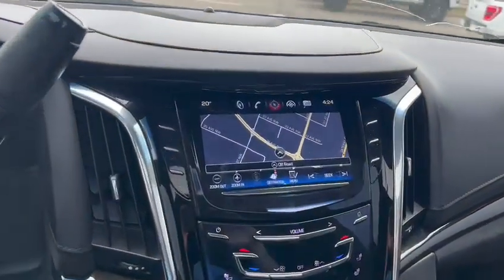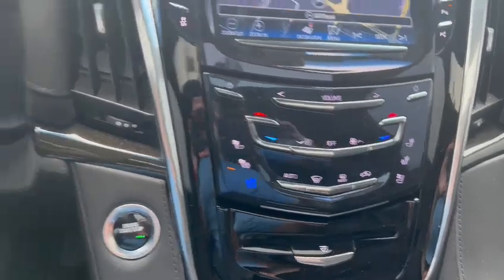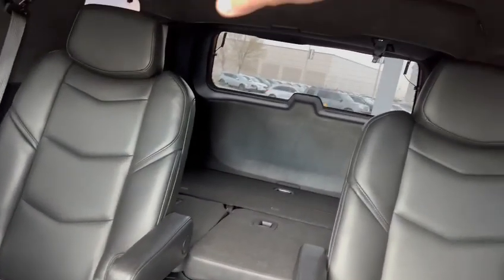Inside, we've got the navigation. We've got dual climate, that's heated and cooled seats. We've got 77K. Nice leather seating. Captain's chairs in the back, and even further, third row back there.